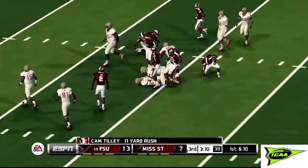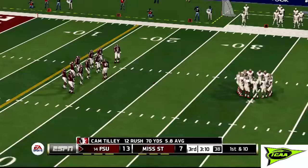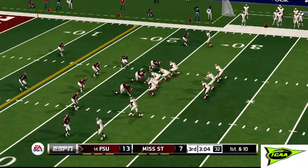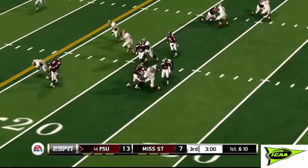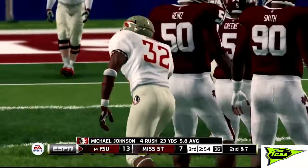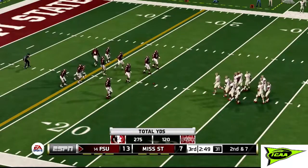Gets out to around the 25. Gain of 11 yards. 1st and 8. We've got a 1st and 10. Ball on the 25-yard line. He gets out to about the 22-yard line. That's good for 3 yards. That'll make it 2nd. We're at the 12th play of the drive.